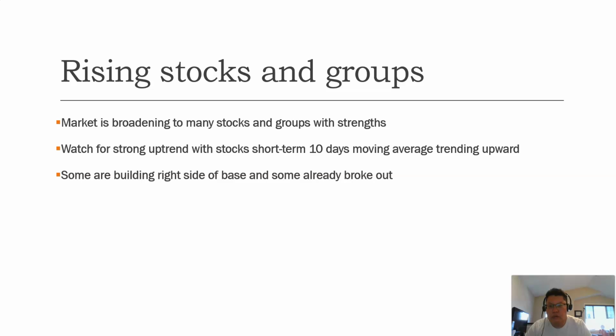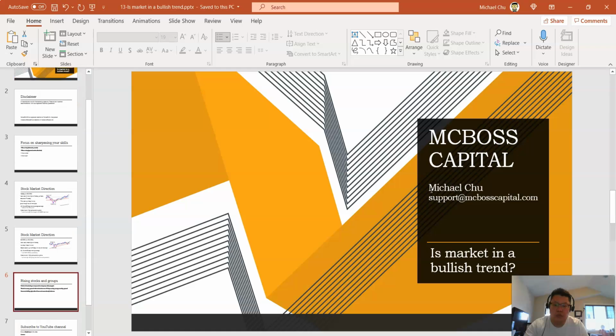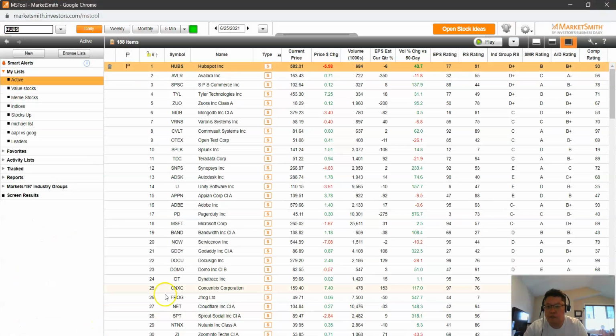So today I'm going to showcase a whole bunch of stocks that I'm monitoring. A lot of them are rising, and the market is broadening with many stocks and groups. Watch for strong uptrends on the stocks, especially its short-term 10-day moving average trending upward, as well as some building the right side of the base, and some that already broke out. So that's the trend I'll be showing. So we're going to jump to the charts right away.